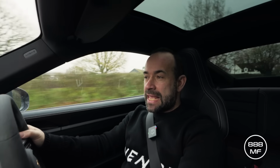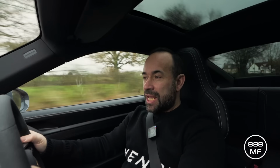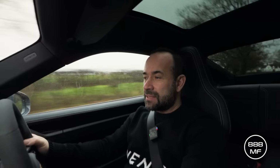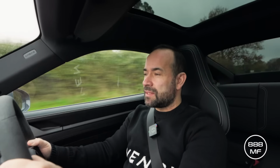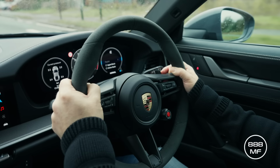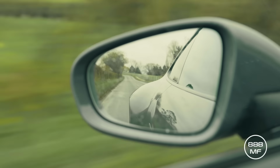So we're starting in the Carrera, which is £100,000 and has 394 brake horsepower from a 3-litre twin-turbo engine. It's not cheap. This car comes in at £122,000 with some options. My favourite option on it is this heated race tech steering wheel, which feels really lovely. And the suspension is really good on UK roads.